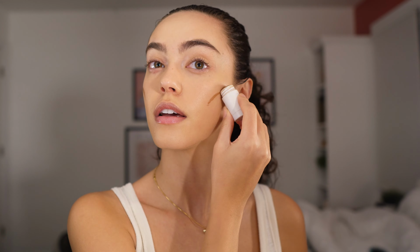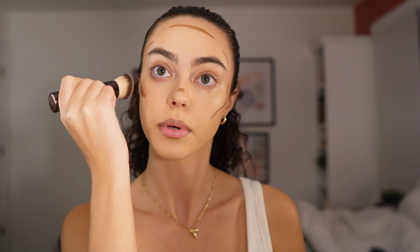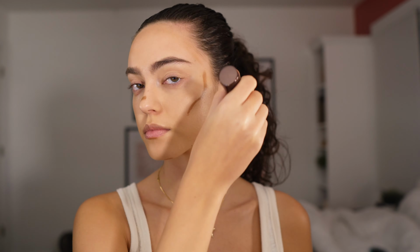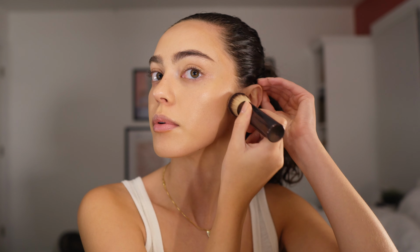All right, next up, I'm going to use my bronzer, handy dandy bronzer. All right, I'm going to blend up. I really need to buy a powder puff just because I keep seeing them literally everywhere, and they seem like they work so well, and so I want to do it so bad. I just haven't gotten around to it.